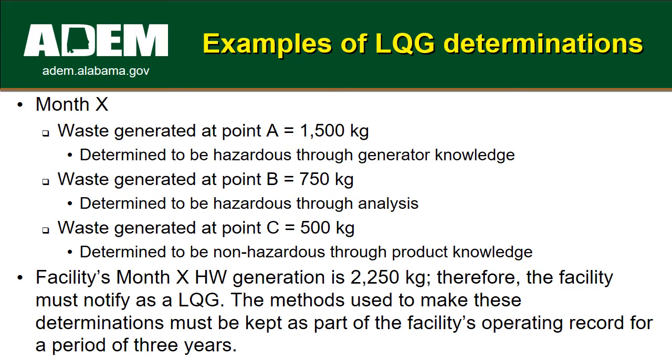This is an example of how a facility might make a monthly hazardous waste determination. In month X, waste generated at point A is 1,500 kilograms and is determined to be hazardous through generator knowledge. The waste generated at point B is 750 kilograms and is determined to be hazardous through analysis. The waste generated at point C is 500 kilograms and is determined to be non-hazardous through product knowledge. The facility's month X hazardous waste generation is 2,250 kilograms. Therefore, the facility must notify as a large quantity generator of hazardous waste.